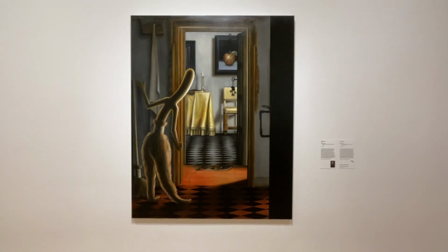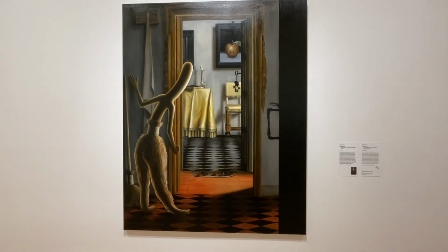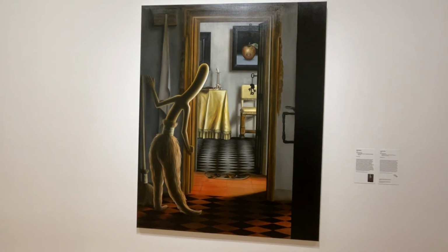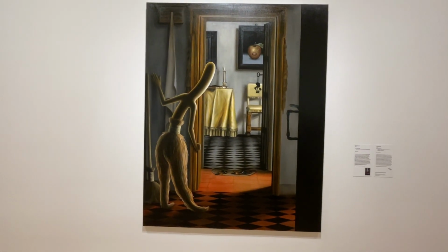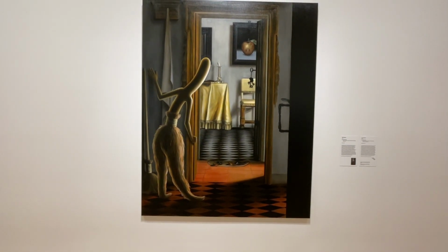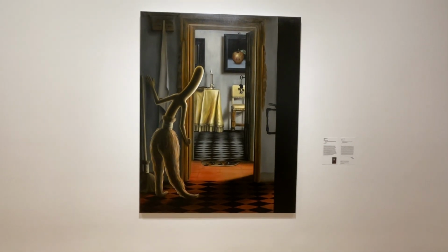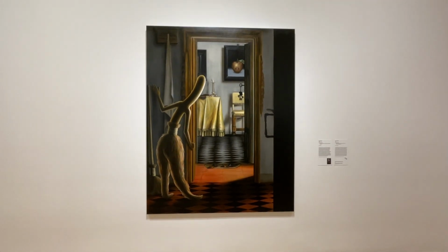Guys, this is another artwork that caught my eye. This is called The Slipper, and it's inspired by the movie Fantasia by Disney. It's very interesting. This is another surrealism type artwork. Very beautiful indeed.